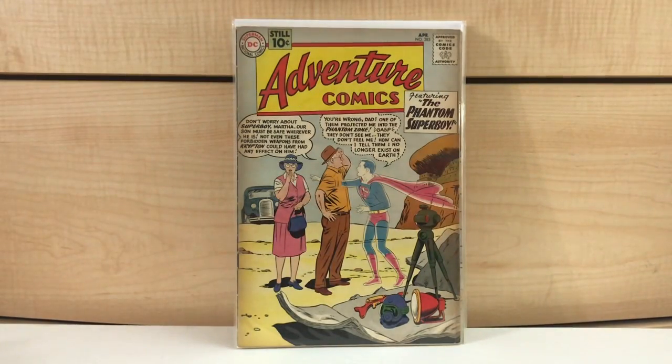Okay, here's another book. First appearance of Zod. Now this book dropped like a rock. I remember a few years ago, this book was up there, man. I can't remember it specifically, but I know it was pretty damn expensive. I know it was out of my range at the time. Now I picked this up for $50. So this is Adventure Comics number 283. First appearance of General Zod. This book is very solid. I would say this book is probably a VG plus. Maybe a fine minus.